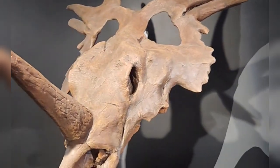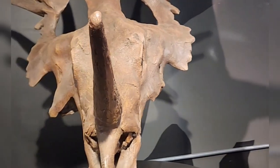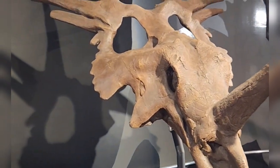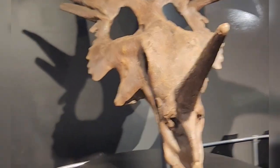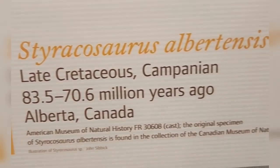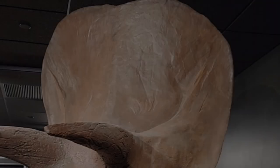And some of these displays are cast, I believe, of dinosaur fossils that have been found all over the world. I believe there were some from Canada, some from China, and then there were some actual fossils here also.